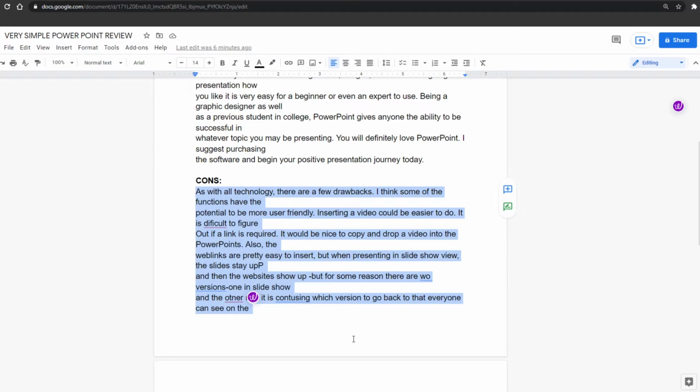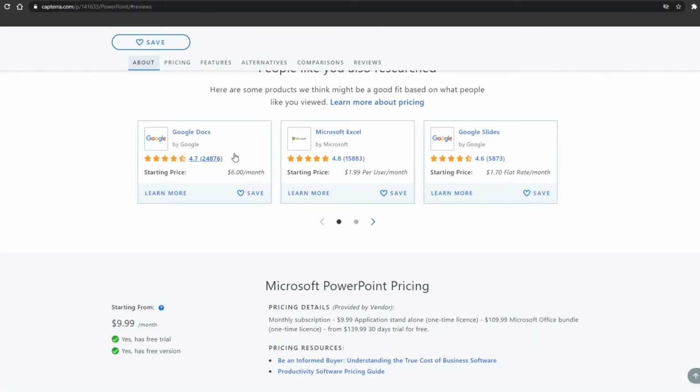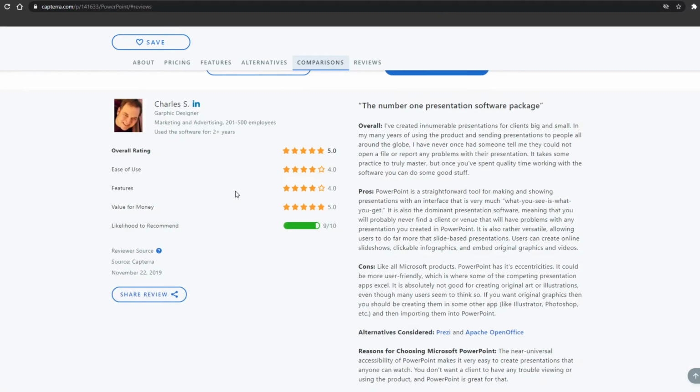So basically, you can see here the entire pros and the entire cons about the software and your overall experience. That's all we got to need here. And we can just copy and paste this answer and put it right here onto our review.